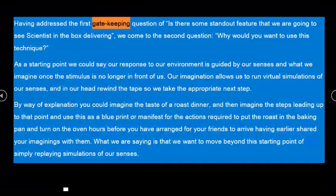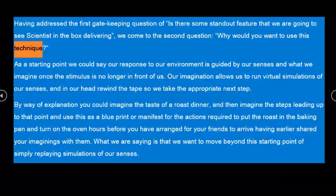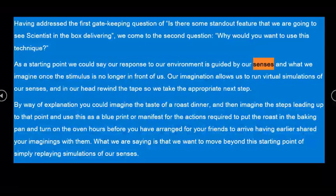Having addressed the first gatekeeping question of is there some standout feature that we are going to see scientist in the box delivering, we come to the second question, why would you want to use this technique? As a starting point, we could say our response to our environment is guided by our senses and what we imagine once the stimulus is no longer in front of us. Our imagination allows us to run virtual simulations of our senses, and in our head rewind the tape so we take the appropriate next step.